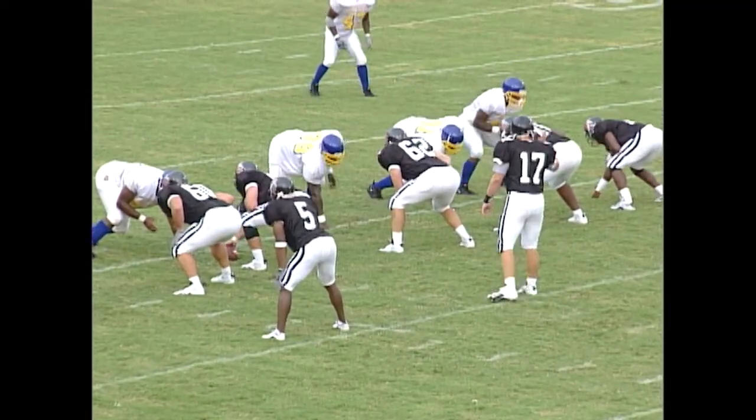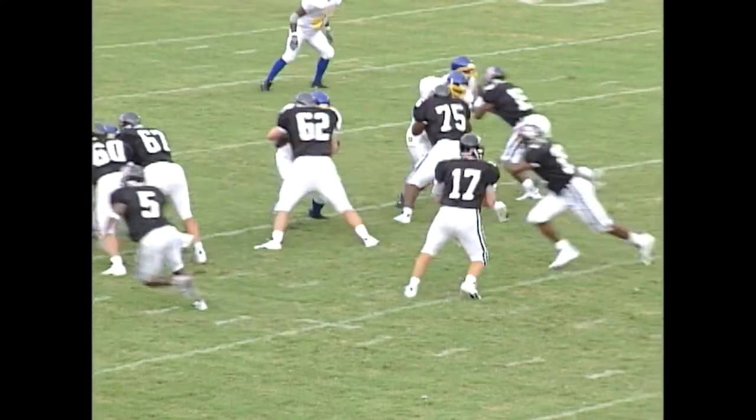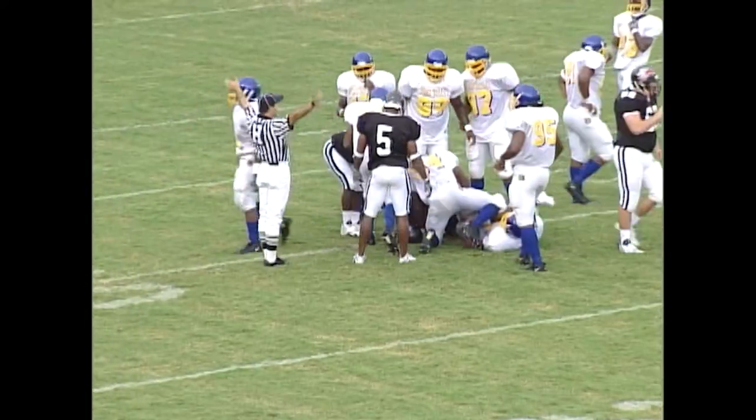It's second and 2, ball's on the 15. Receivers on each side of the field, run the gun again. Dusty to Marcus Frey up the middle, running, gets close to the 10-yard line, maybe to the 9, right on the 10, first and 10 for the Blazers.